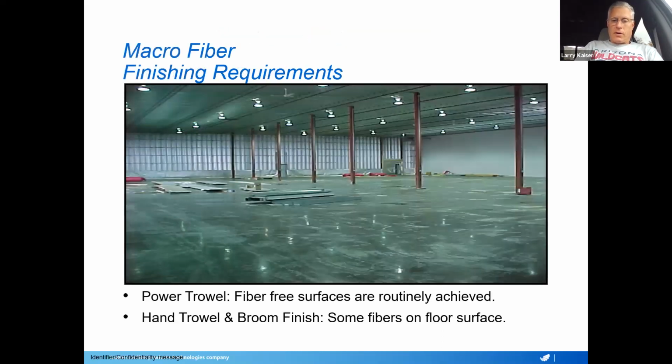So this just shows you a finished slab. It almost looks like it's a burnish type finish. You don't see any fibers at all. If you've ever been to any of these warehouses, they're building these 1 million square foot warehouses with fibers at very, very high dosage rates. And basically you won't see any fibers at all, and they're all in that slab. And I've seen a lot of them are dosage rate of 7 to 7.5 pounds per cubic yard. So if we can do that, we can do it for a lot of other applications as well.